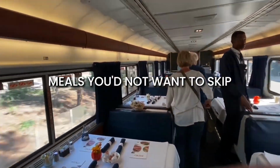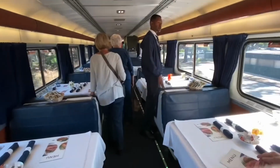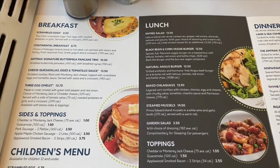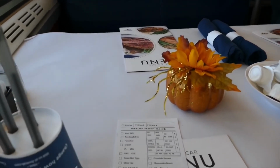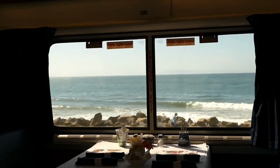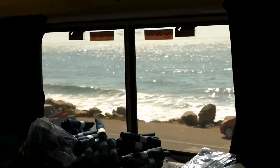Meals you'd not want to skip. As for the table service main dining car, you might need to make a reservation for 9 p.m., as most people do, but you'll find the wait is worthwhile for the silverware, wine service, and trademark steak supper. Youngsters can select between a hot dog or mac and cheese, and since sleeper car customers get first dibs on seating, many travelers are seated very late in the evening. Nevertheless, the kids enjoyed munching as we traveled.